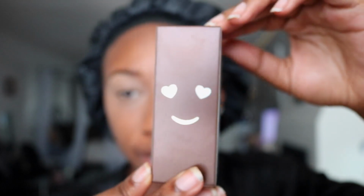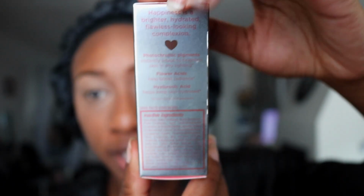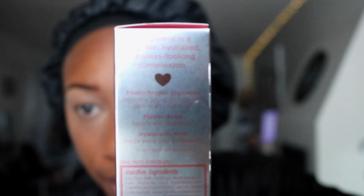So this is what it looks like. And then as you can see, shade 11, and then this is what I was reading. I don't know if y'all can see it, but yes. So I'm gonna be trying this foundation today. He did a full face for me when I went to Ulta and I really liked it. So this is what it looks like. It's super cute, and so I got a mini size.